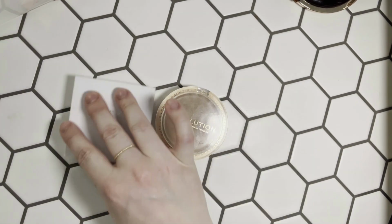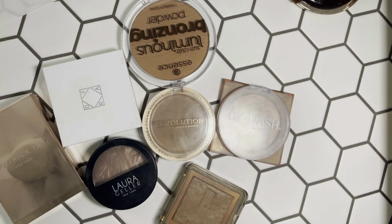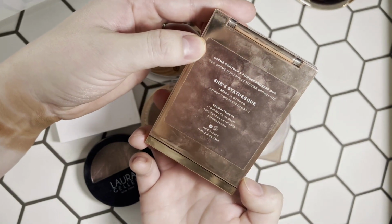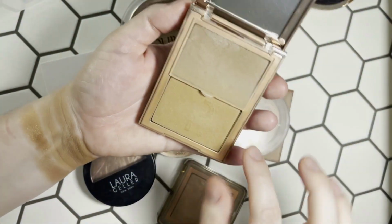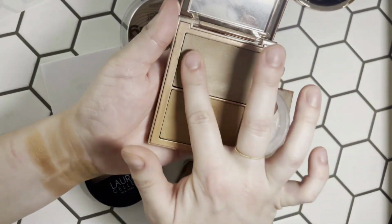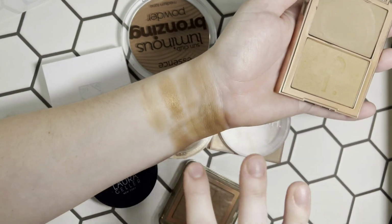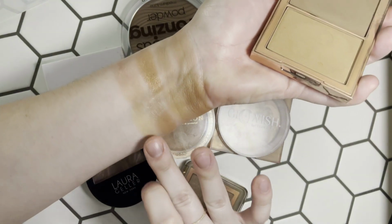All right, let's start here. We'll start this one. So my annoying fan, you can't see it. This is the Patrick Ta Cream Contour and Powder Bronzer Duo, and she's statuesque. I think this is the lightest version. As you can see, it has a little cream contour right here and a powder bronzer. Cream contour is getting a little dry, but still really, really pretty. The bronzer wasn't my absolute favorite.